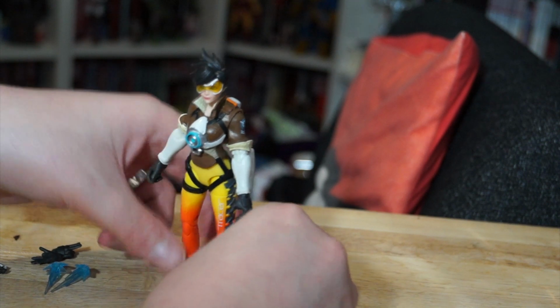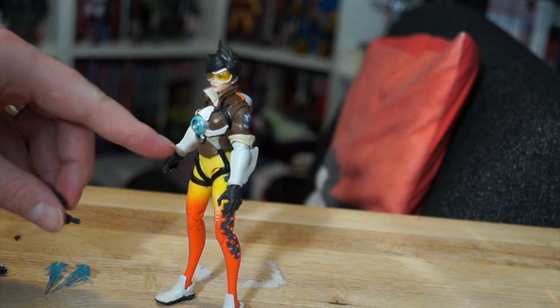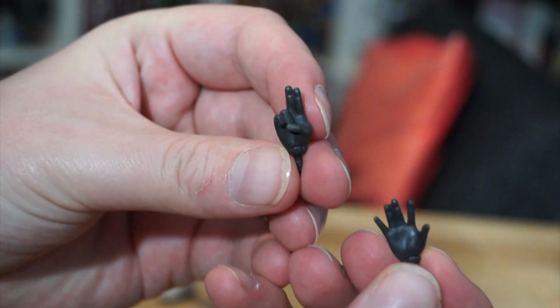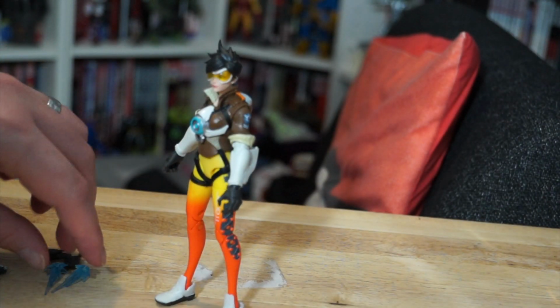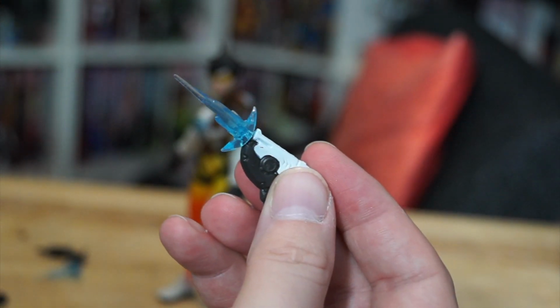She comes with, boom, stay there, Tracer. She comes with 2 extra hands. These current hands are like her pistol holding hands, but she comes with a waving hand with some cheeky expressions, and a saluting hand, both right hand alternates, so I guess she can always be holding a gun. The guns themselves, duplicates, both the same. Pistols like this, and they come with a very, and I've not attached these yet, so let's see how they go. Very tiny firing sort of diorama piece. There you go, so you can have a shooting.